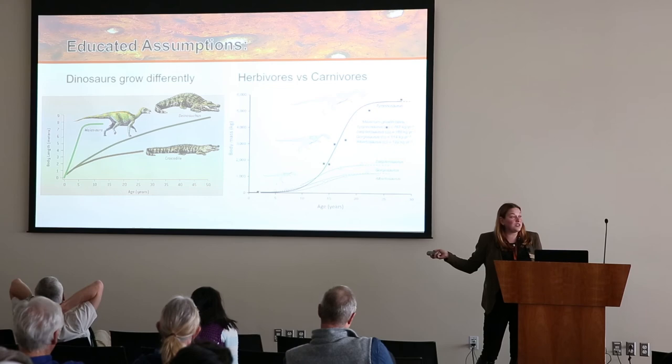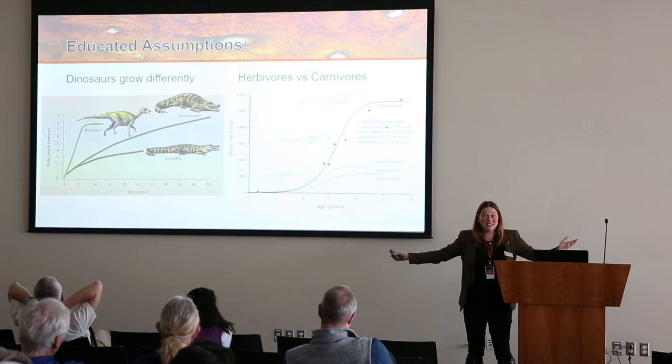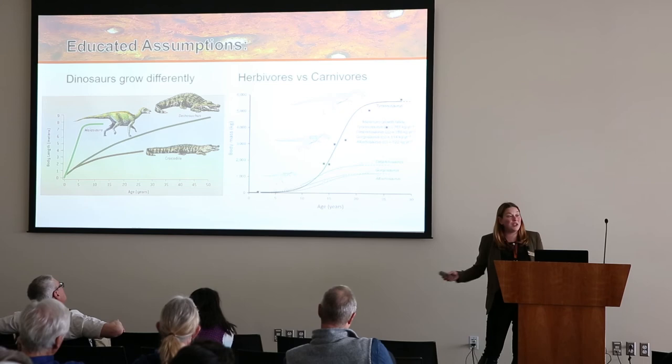Anybody have any idea of why that would be useful? Food source. Food source, right? What can run away? So the only defense mechanism they had was to grow as big as they could, as fast as they could, and have lots of babies and be successful, right? And you can see that.